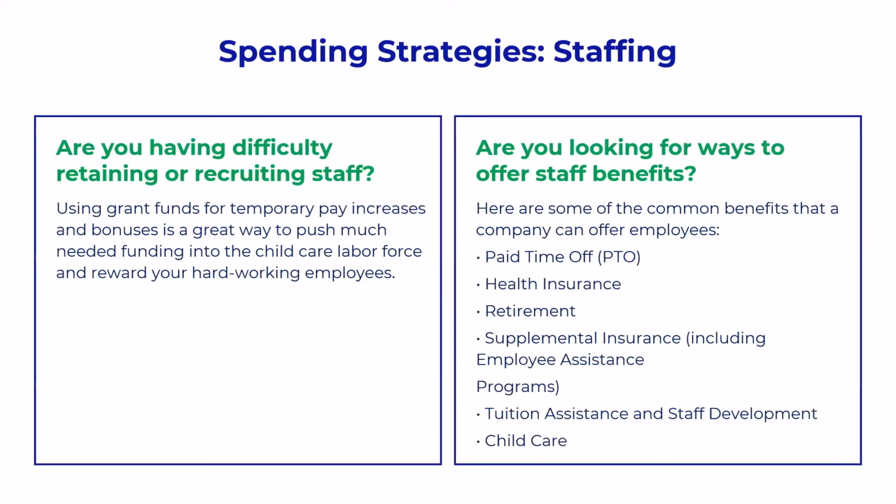Here are some spending strategies regarding staffing. Are you having difficulty maintaining staff, recruiting new staff, or looking for ways to reward your staff? A staple feature of the Child Care Stabilization Grant Program is that the funds can be used to meet the pressing challenges that the staffing crisis has presented.